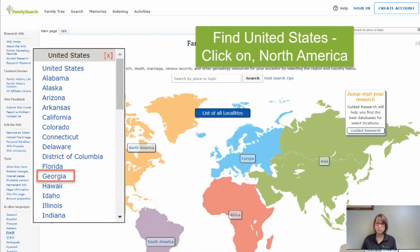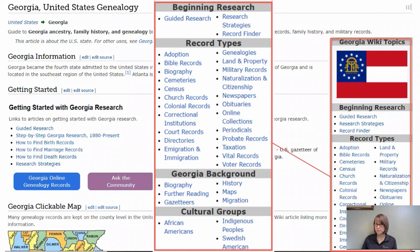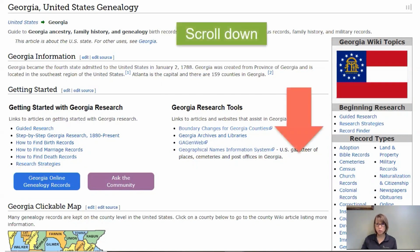But this time, I'm going to click on the Georgia link. It takes me to the Georgia State Wiki page. You will see the state sidebar, just like the country sidebar, that will take you to the record types and topic pages that are all about the state of Georgia. You can also see the Georgia Online Genealogy Records blue button here on the left. But I'm going to scroll down the page to find the list of counties for Georgia.